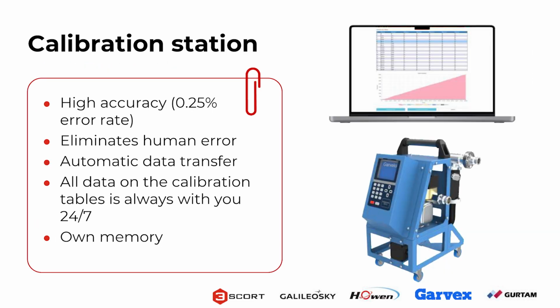The calibration station is pretty accurate. It's very easy to recalibrate should that be needed. It also eliminates human error and, again, speeds the tank calibration process a lot.